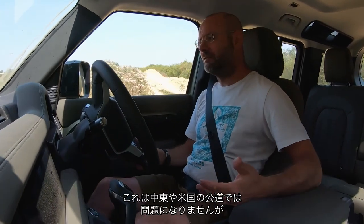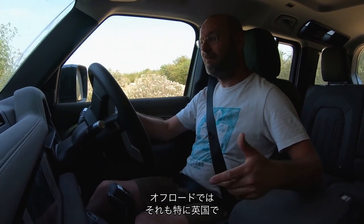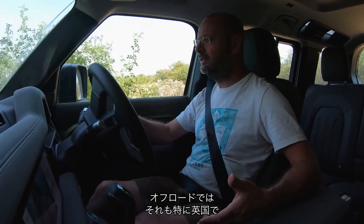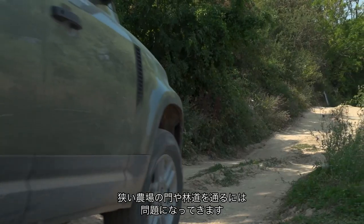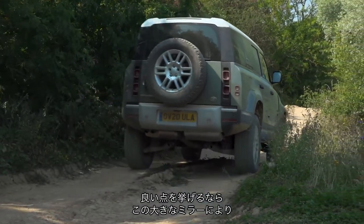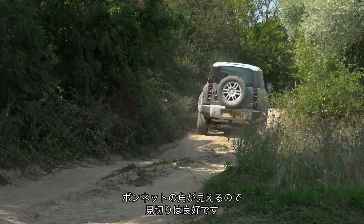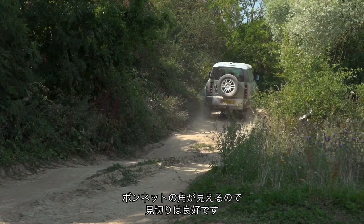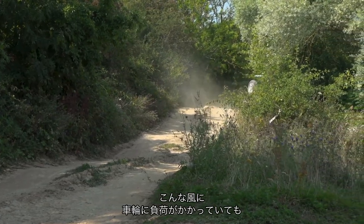That sort of stuff does matter, not on the road in the Middle East or the US or something like that. That matters off-road, particularly in the UK when you're going through narrow farm gates or when you're going through woodland tracks and things like that. On the plus side, very slabby sides, big mirrors. I could see each corner of the bonnet, so it does help place the car. The steering is lighter, so it takes less heaving when the wheels are loaded up, if you come up against a corner or something, the steering's still very light.